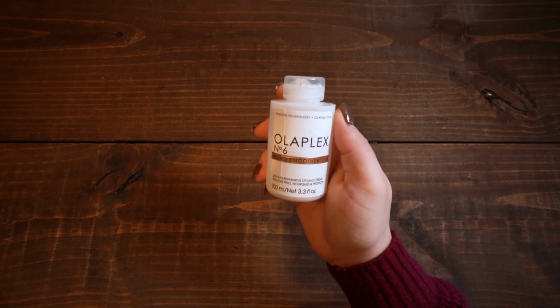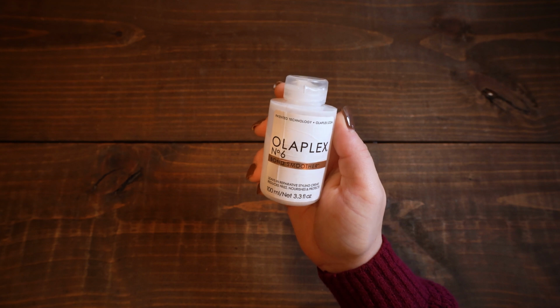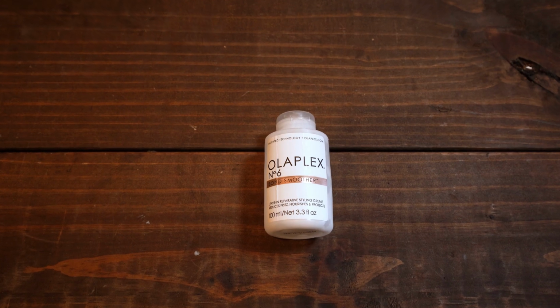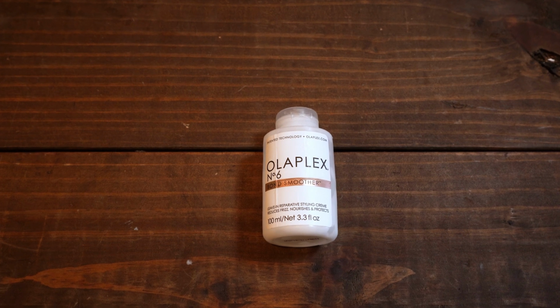It's the Olaplex No. 6 Bond Smoother. This product hydrates, strengthens, it cuts down on blow dry time, it helps with frizz. Basically, this product does it all. And it already comes in a handy 3.3 ounce bottle, so it fits TSA's liquids rule without having to put it into an additional container.